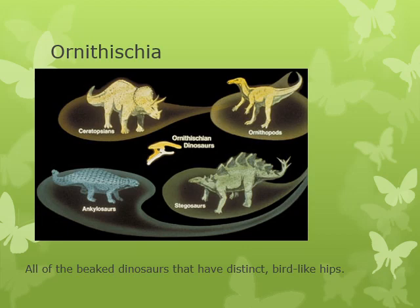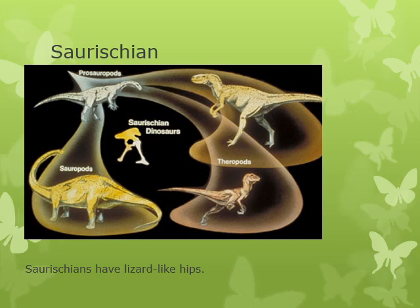Ornithischians. These are the beaked dinosaurs, and they have bird-like hips. Then you have the Saurischians, and they have lizard-like hips. And that's all you will ever need to know about either of them. Basically, look at a dinosaur and be like, looks like you got some bird-like hips there. You're an Ornithischian.